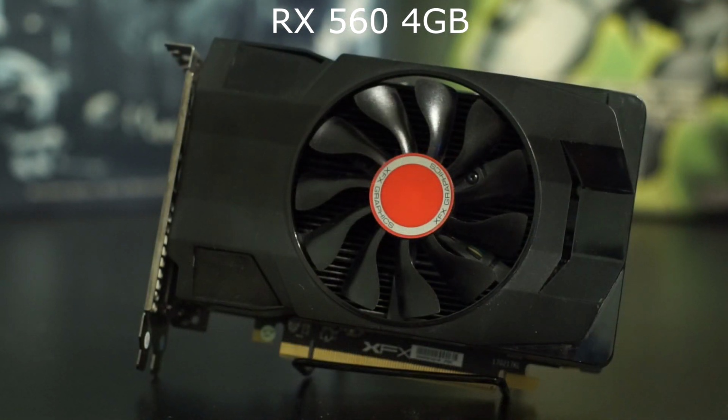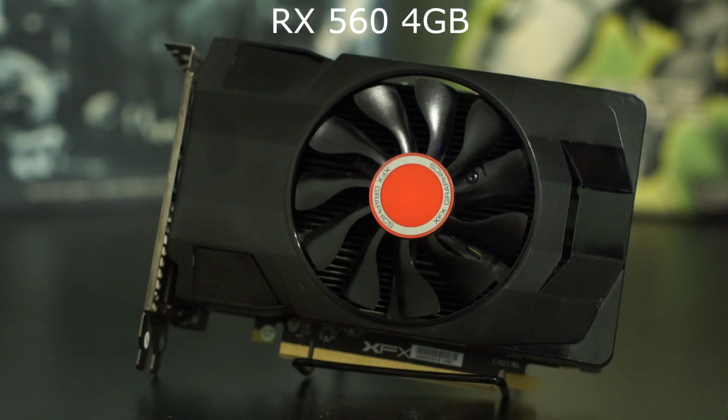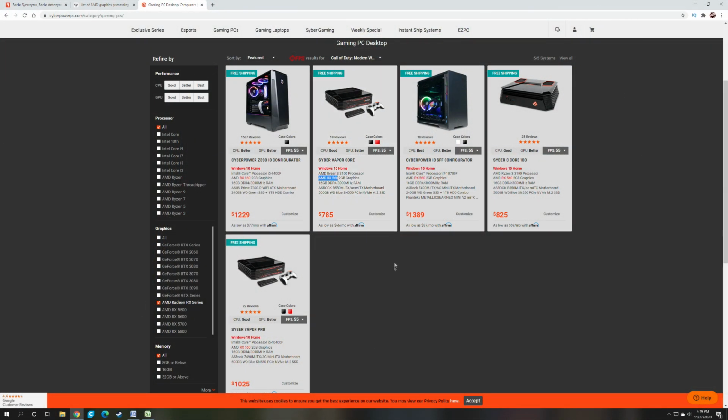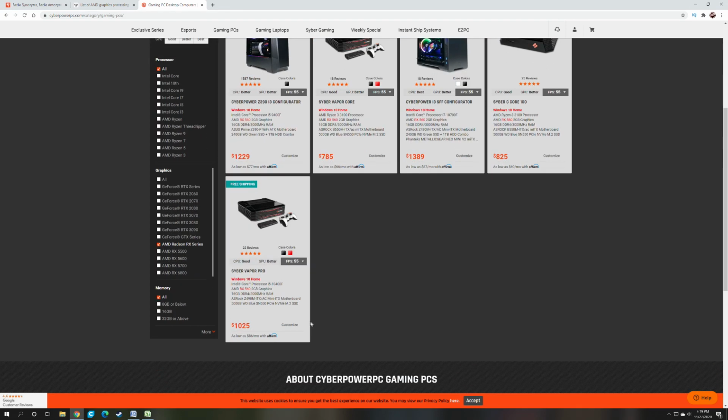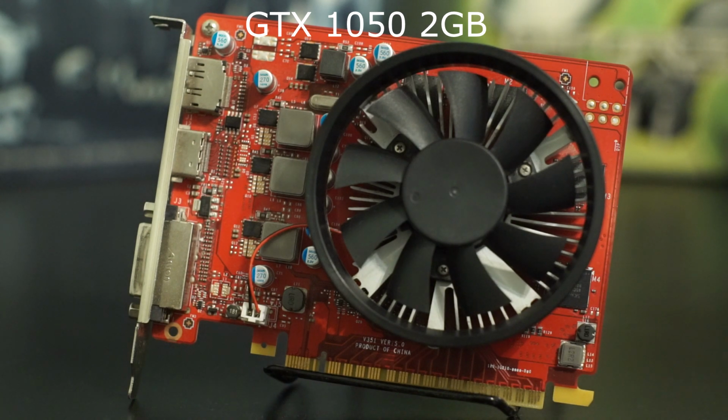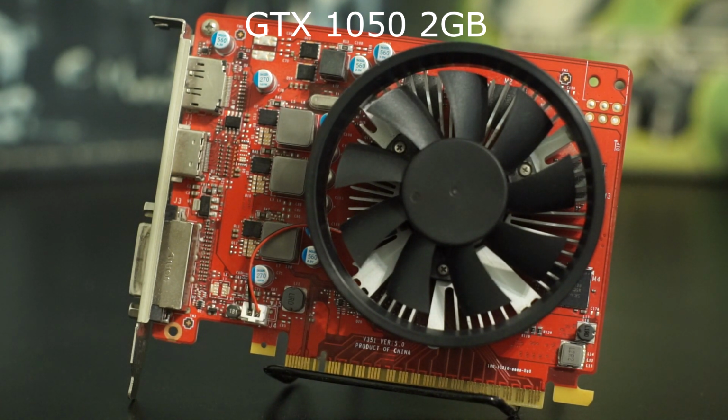In addition, we will be including the RX 560, as it is the previous generation card that filled the segment in this market. And it is still sold in some systems to this day. The last card that we will be comparing the Radeon 5300 to is the GTX 1050, which is the previous generation NVIDIA card that held the spot in this market.